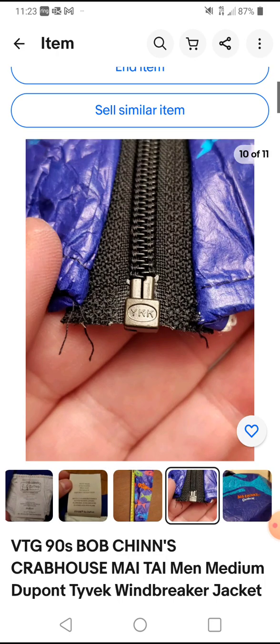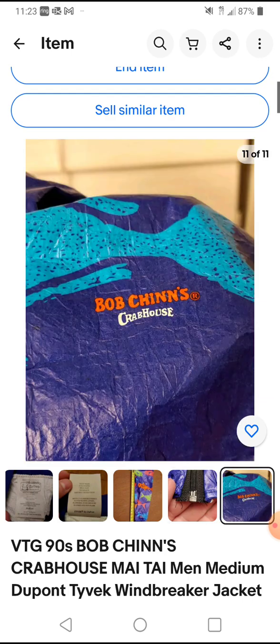And the YKK Zipper company, which a lot of you clothing resellers are familiar with, this factory is actually located in Northbrook, and it's actually next to the old company I used to work for. It was called United Audio when I used to sell electronics. So our corporate headquarters across the street was the YKK zipper factory. It's not a very big building, but they make all the zippers around the world.